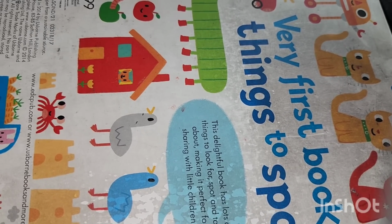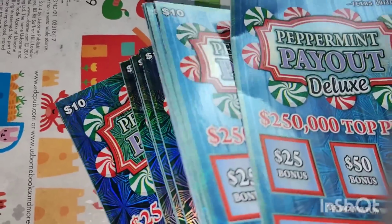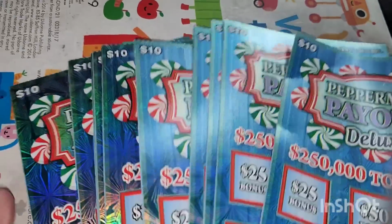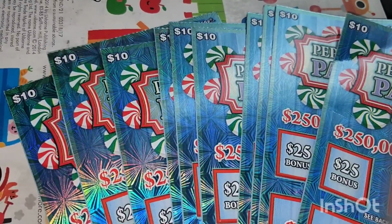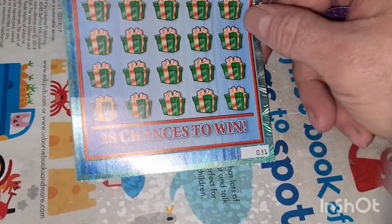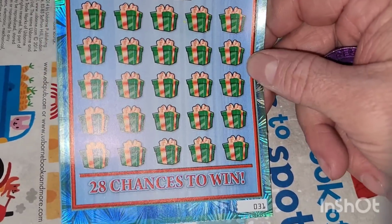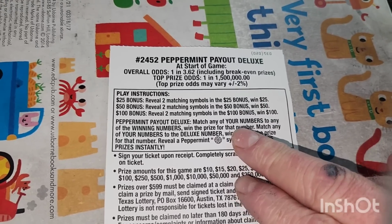As promised, we are back, and we've got 10 of these Peppermint Payout. These are pretty new tickets. 10 of these Peppermint Payout Texas Lottery $10 scratch-off tickets, and we're going to play all these tickets right now and see how we do. These are new tickets. I've got tickets 31 all the way to 40. And it's my first time playing them. So let's see how we do.